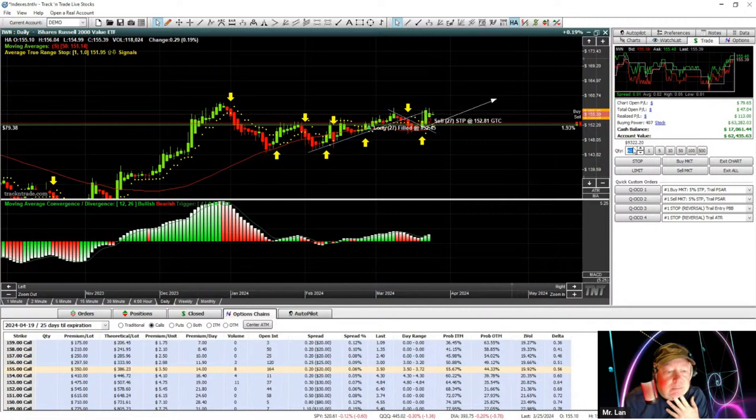I don't even know if we can. Let's go see what a covered call on an option would be. Nah, look, no volume, no open interest. We can't do it anyway.